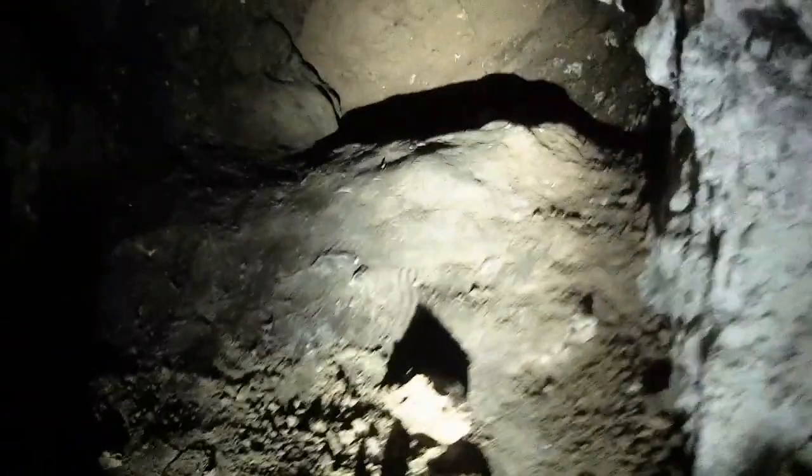This bit here is quite tight as well. Okay, it does start to open up. Oh wow, bloody hell. So they've been busy here, haven't they? How did you get down? Did you go down forwards? I made the mistake. I went down, but then I sort of crouched and moved over.